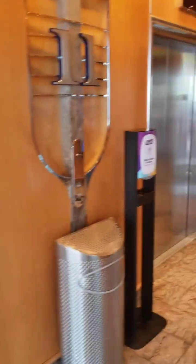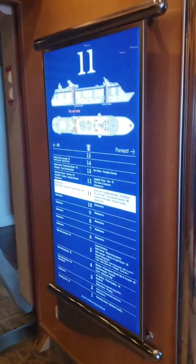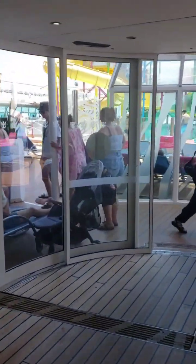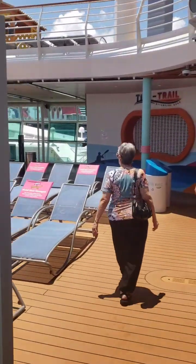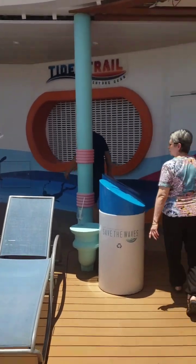All right everybody, we are on deck 11, which is the most popular deck. You got your Windjammer, which is the buffet, in the back. We're in the back right now. And then you got your pool deck, or the Lido deck, or whatever you want to call it. The deck where everything is going on. So right out here, your ice cream is right over here. Mr. Sprinkles, that's what it's called. It actually is called that.